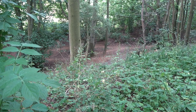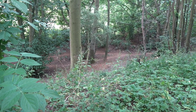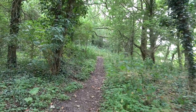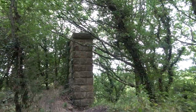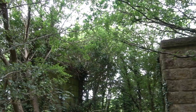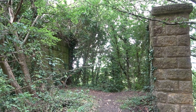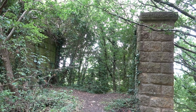Right. Cheaper than building piers, I would guess. I mean, it must be expensive, piers. I'm arriving at the southern end of the embankment then. End of the piers. Would you call that a pier? I don't suppose it is really, is it? It's just the start. This is where we launch off to go across the viaduct.